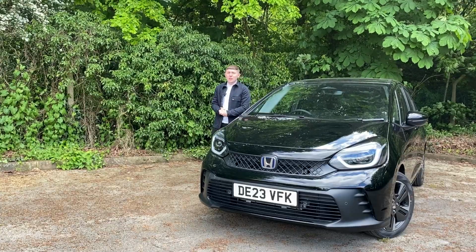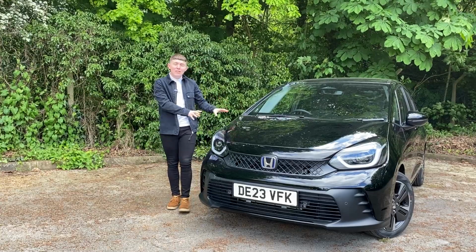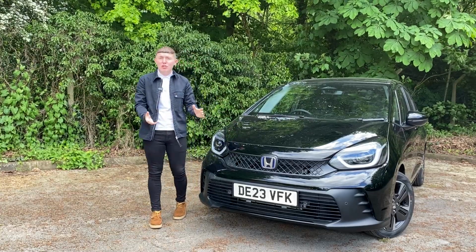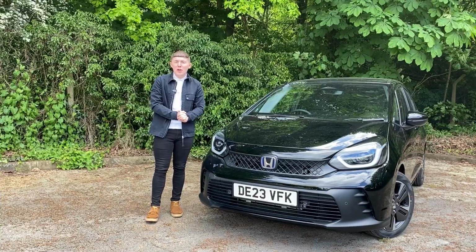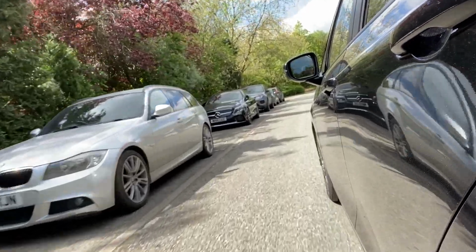Yes, the new Honda Jazz in here. In 2023, Honda have decided to upgrade the look and the technology inside the very much loved Honda Jazz. In this video, we're going to be talking about the new design, what's under the bonnet and the tech, and also how it performs out on the road.